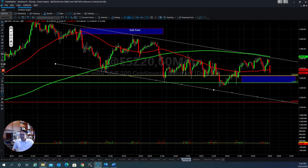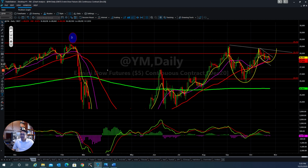If you look at the other index, the Dow also does the same thing. They get stuck in the handle here before they can get out to fulfill the cup with handle formation. Otherwise, we will still be stuck in the range here. Because we are very close to the election, plus more virus things happening, let's see how the market reacts to those things.